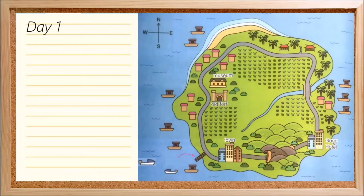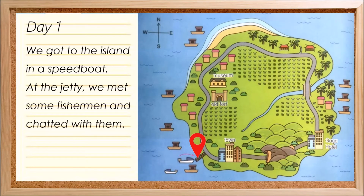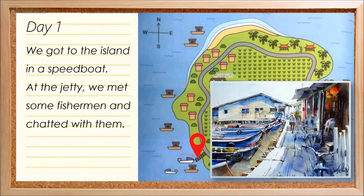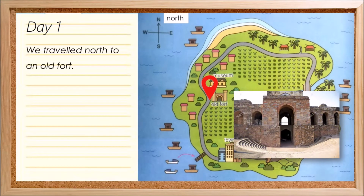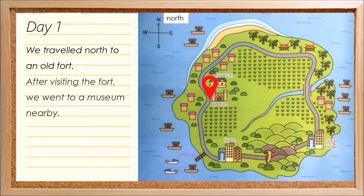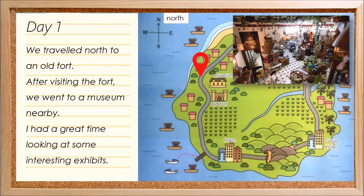On the first day, we got to the island in a speedboat. At the jetty, we met some fishermen and chatted with them. We traveled north to an old fort. After visiting the fort, we went to a museum nearby. I had a great time looking at some interesting exhibits.